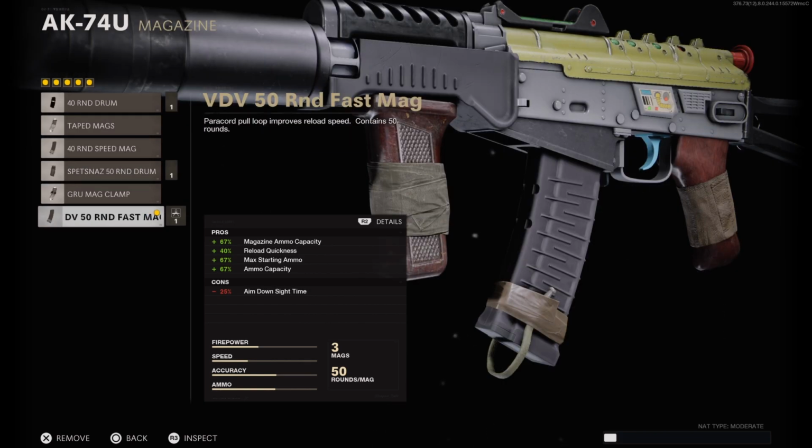Now for the magazine, I'm on the VDV 50 round fast mag. This is pretty self-explanatory: big mag size and faster reload speeds. I don't really like using the default mags on the SMGs because I feel like you kill maybe 3 or 4 enemies and you have to reload, and I just don't like that.